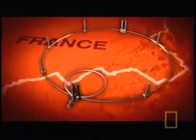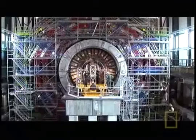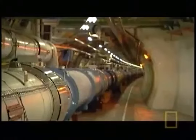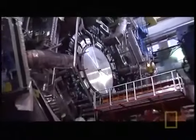Research. The Large Hadron Collider is the most ambitious scientific experiment ever attempted. A 27-kilometer enclosed ring, punctuated by 4 enormous camera-like detectors, will mimic and record events seconds after the Big Bang, in the hope of finding the answers to life, the universe, and everything.